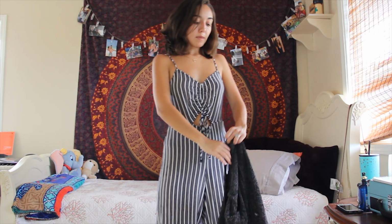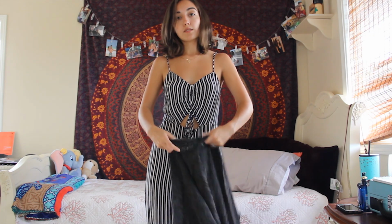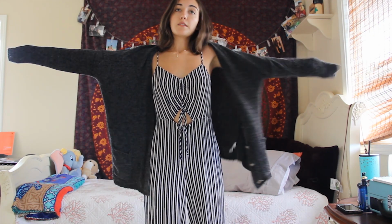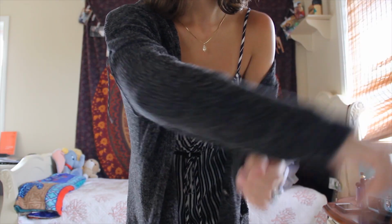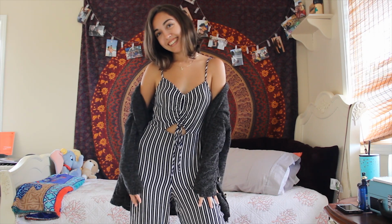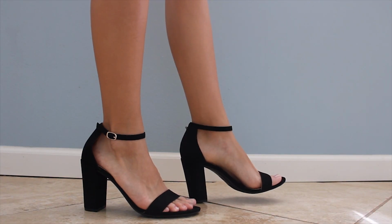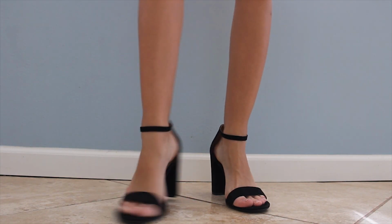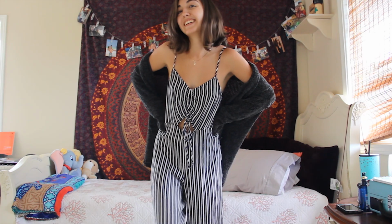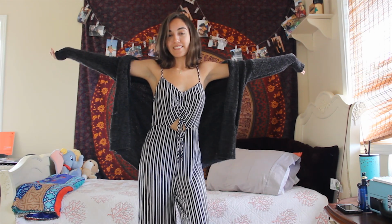And then to give this look the final touch, I paired it with this gray knit cardigan from Target, and you can wear it on the shoulders, you can wear it off the shoulders, whatever you like. And then for my shoes, I'm gonna wear my black Target pumps. These are perfect, they're very business casual and can dress up pretty much any outfit. In this case, it makes this outfit look super professional. But yeah, that's outfit number 7.